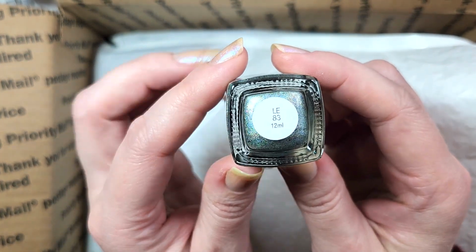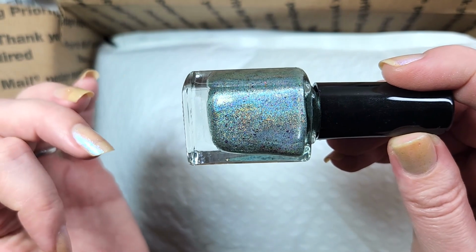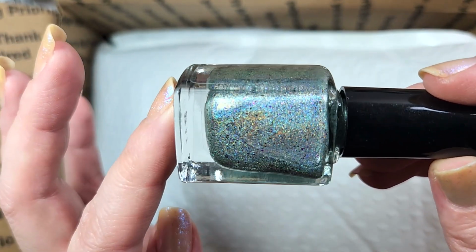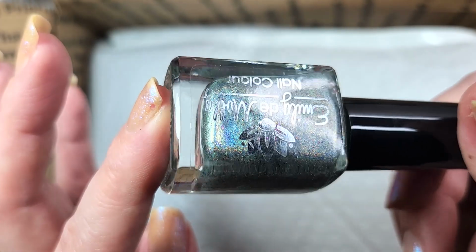This one is limited edition 83, and this is like a deep sagey green, almost like a forest green, but it does have that dusty quality because of the holo. Then there are some crushed multichrome flakies in here, and it's jam-packed full of that holo.